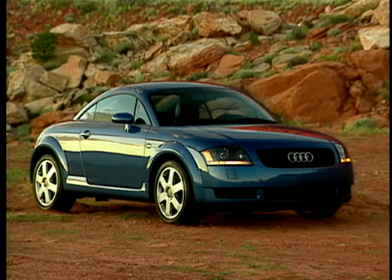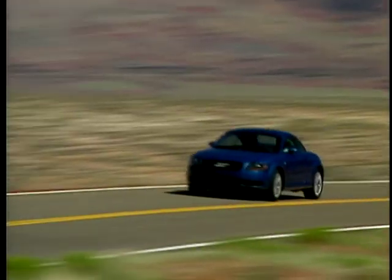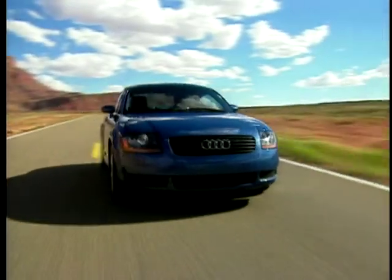Again in Europe, but this time with the fatherland, we're on to Audi, the Audi TT. 4-wheel drive and a shape that you either love or you hate. So without further ado, on with the programme.